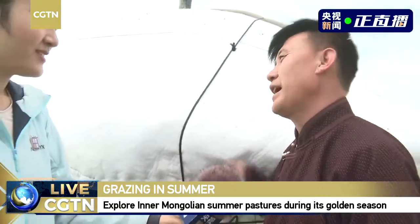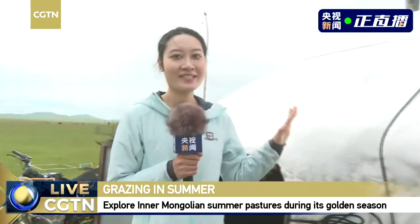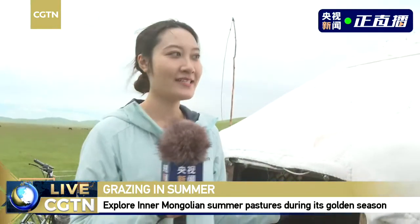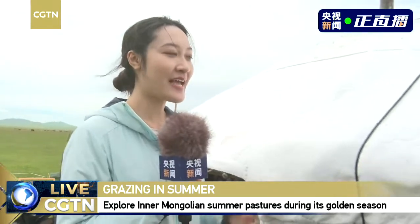And when the sunlight comes inside the yurt, you can also open or unfold the yurt.